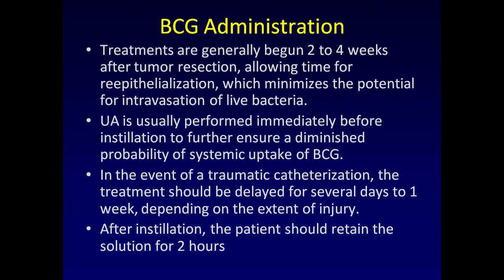I do not start BCG administration at 2 weeks. Why? Because the bladder really just hasn't healed well. If anybody in this room has ever had a TURBT, all patients say, I feel terrible. I go to the bathroom often. It hurts. I'm burning. I'm bleeding. So we wait for the re-epithelialization of the urothelium. Believe it or not, the lining of the bladder actually grows back within 48 to 72 hours. However, that whole process of healing actually takes a couple of weeks.